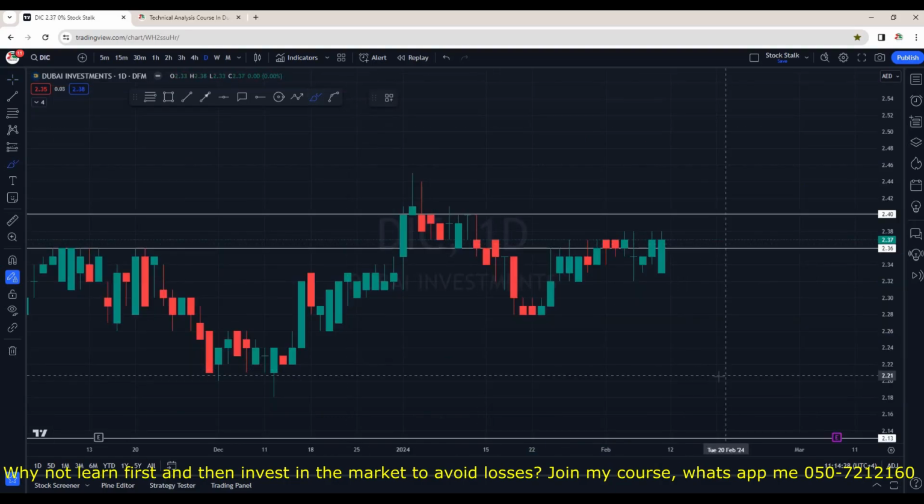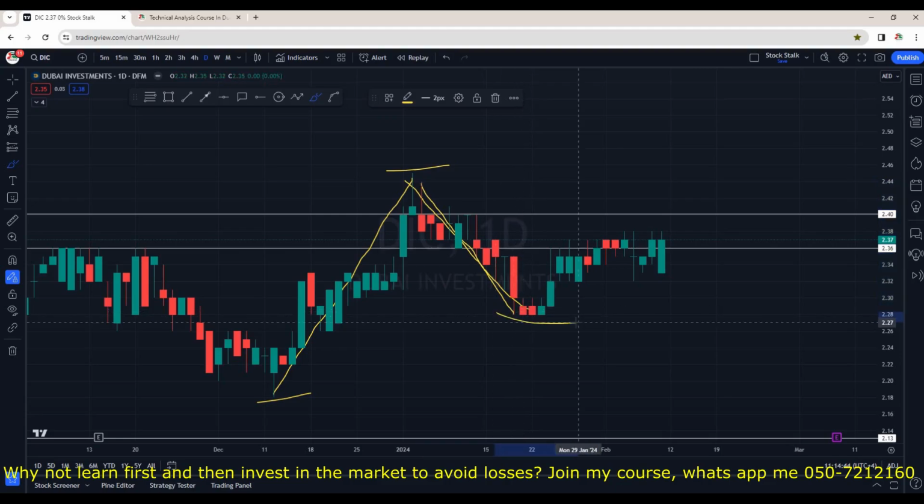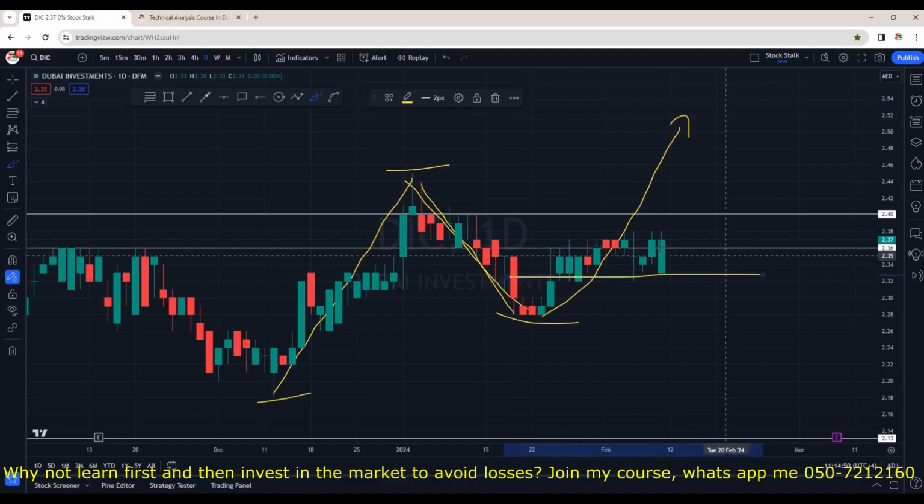Dubai Investments is looking positive. There are chances it can go higher. Rally started from 2.18 area, it hit 2.44, and from here we are seeing a correction phase. So this can be a higher low. Potentially we can see a new higher high very soon. Till the time it sustains above 2.30, if it goes sideways, there are chances it will make a new high very soon. For now, we can see for the last 2 weeks it's just going sideways.